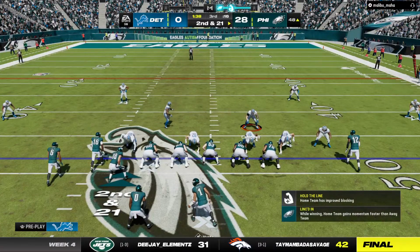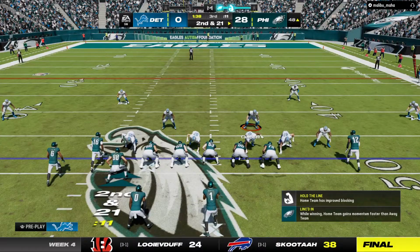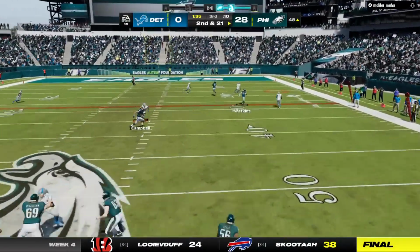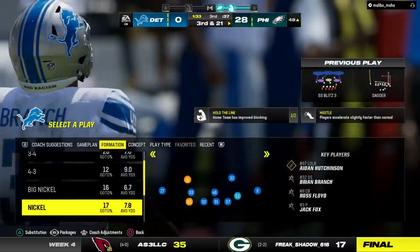Now a shotgun snap as they'll look to throw. It's incomplete. Took a shot, couldn't connect.